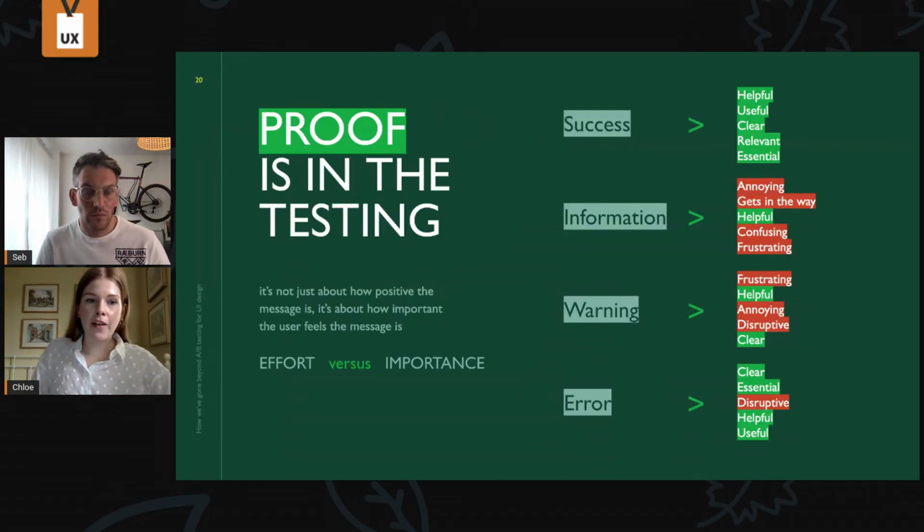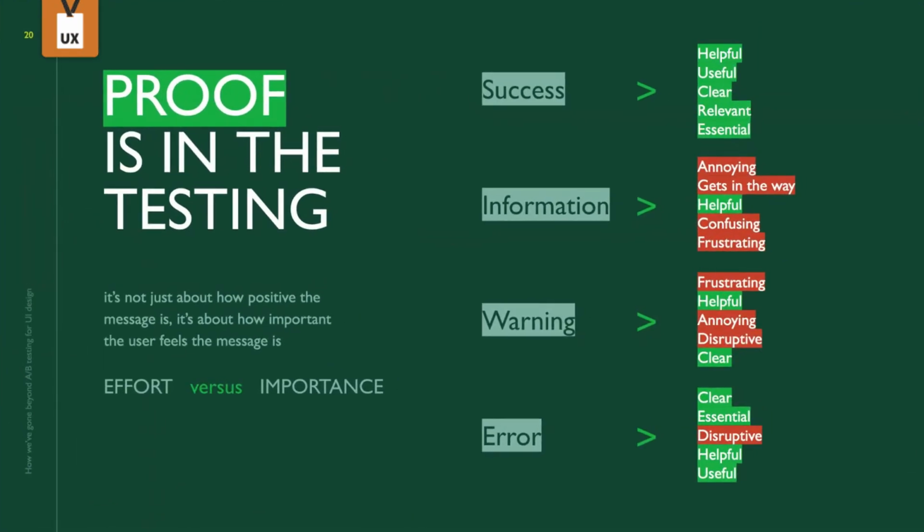And unsurprisingly, we found that positive messages make users feel good. So you can see here on the top right-hand side, the top 5 words associated with the success status were consistently positive. But contrary to what we were expecting, we found that more neutral messages were seen significantly more negatively even than warning messages. And the biggest surprise of the test was that the more serious the alert, the more positively it was seen by our users.